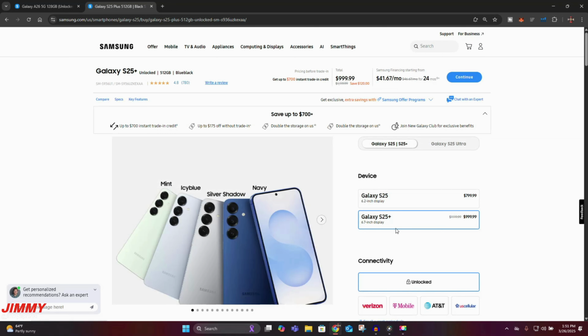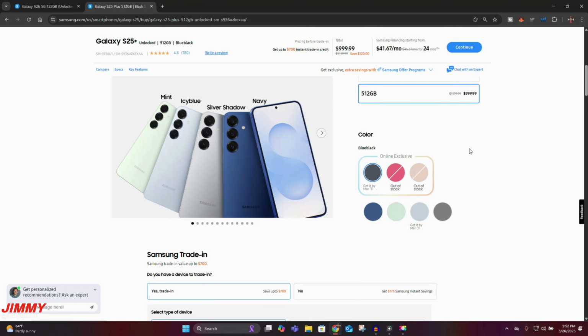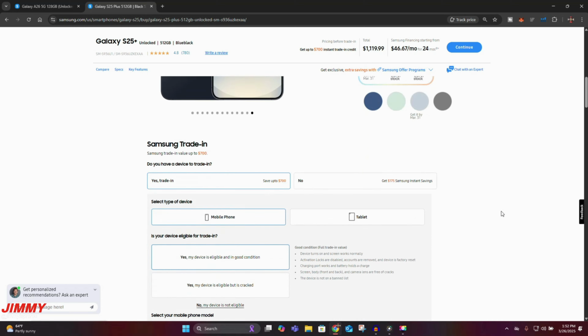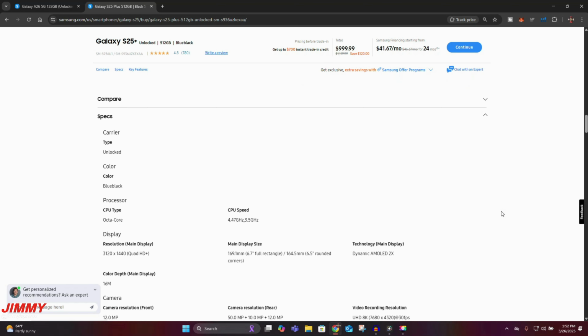Now, take a look at this. Here is the Galaxy S25 Plus for $1,000, not $300 or $400. This one is $1,000, even though you can save up quite a bit with some trade-ins, but it depends on your trade-ins and what you want to do. And it also depends on the size of which one you want to get. So as we scroll down, and I want to take a look at maybe some of these specs and such, let's see if we can find it.